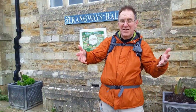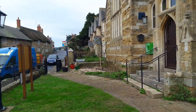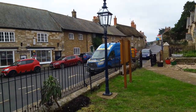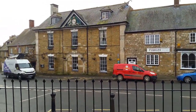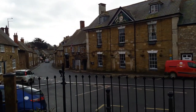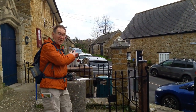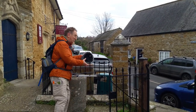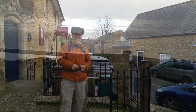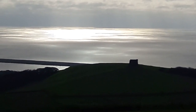That's where we are. If our camerawoman would like to rotate in an anti-clockwise direction, you'll see up the street there cottages and buildings in lovely, rather yellow local stone. There's the pub. And up in this direction is where we're going to go, but we've got a north wind in our face today, so I've got to put my hat on. Let's go. Well, that was me live. Now back to the studio, as they say.